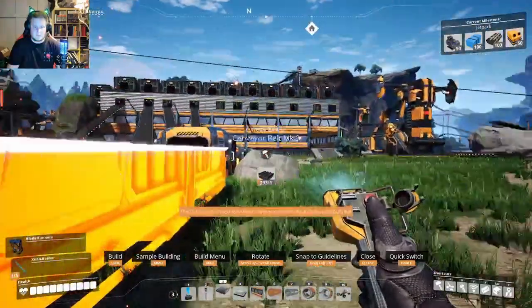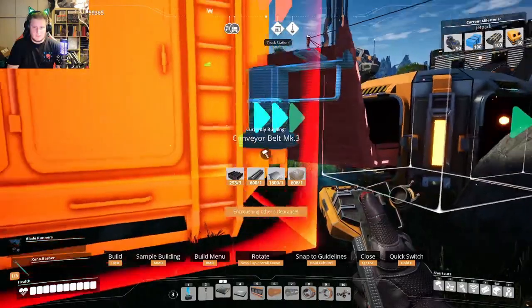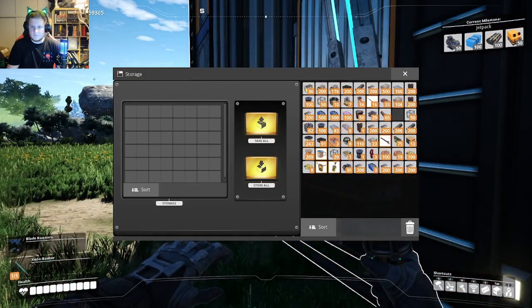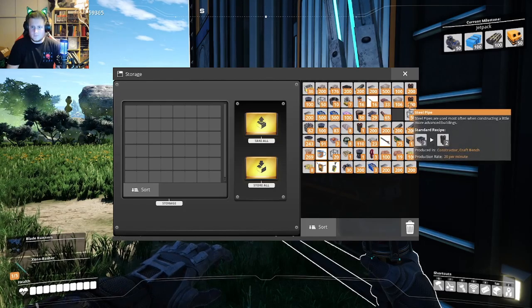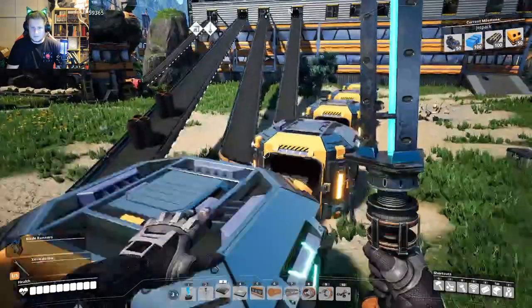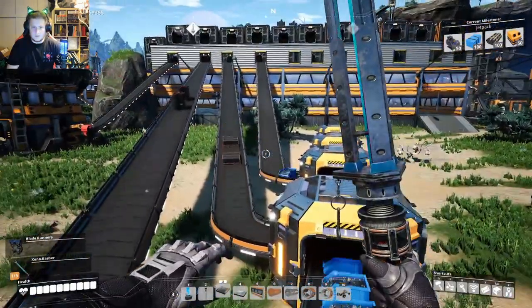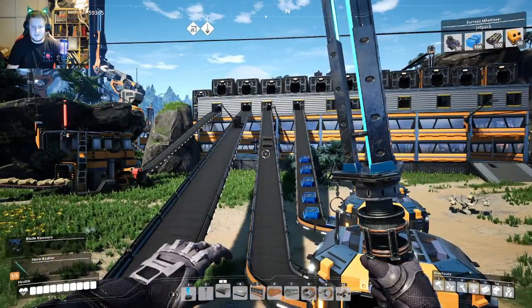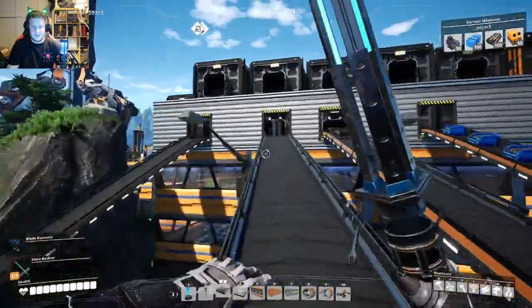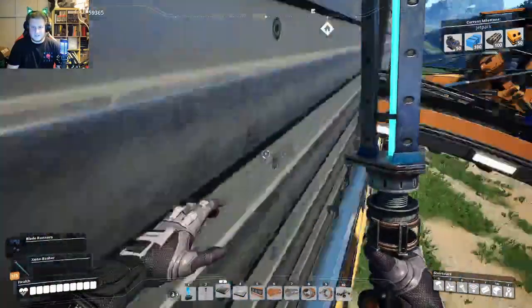Oh, there it is. So if I add pipes, beams, and nails, you'll watch, it'll go all the way through. And it'll all sort into its own area. Sweet. Alright.